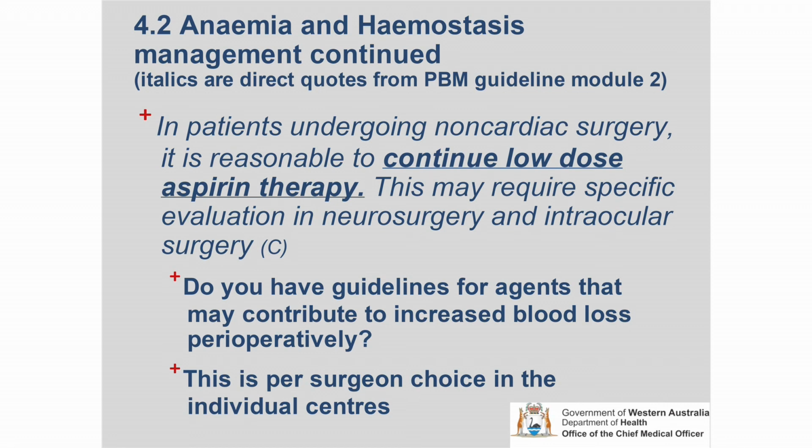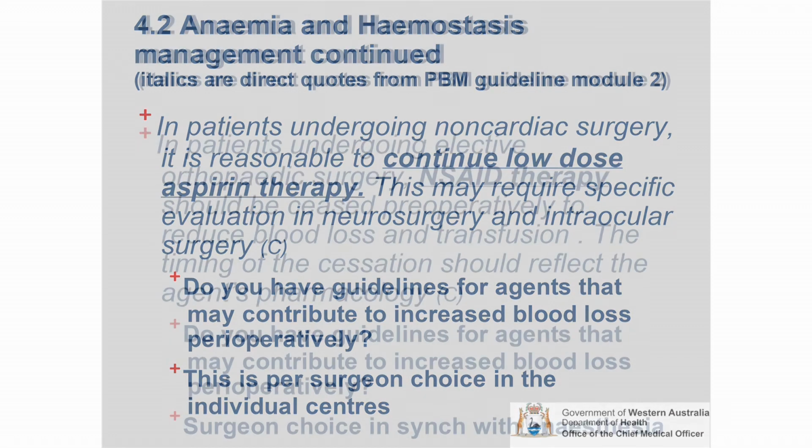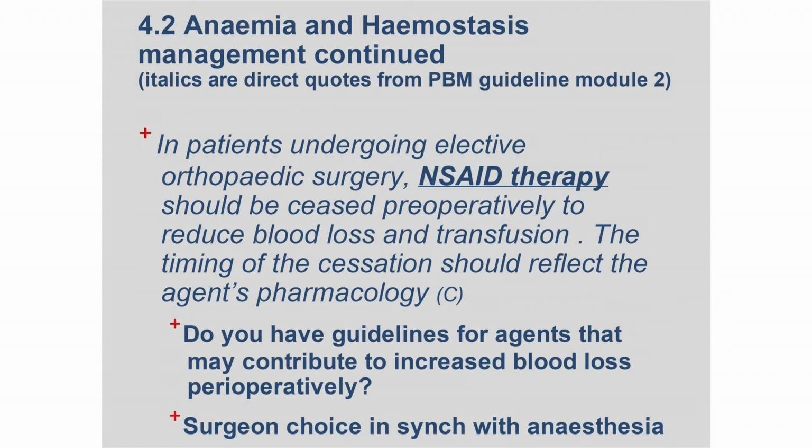Same with aspirin, same thing applies, and with NSAIDs. Some surgeons, orthopedics, sometimes want it held out longer than others, and other times they don't care.